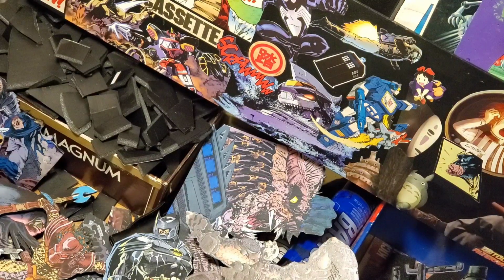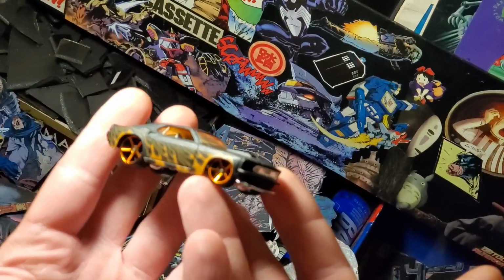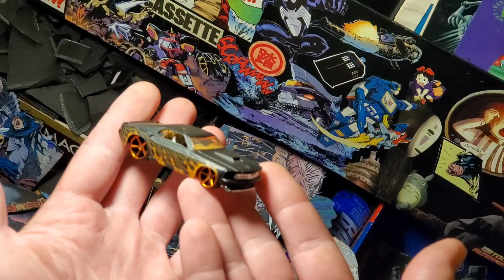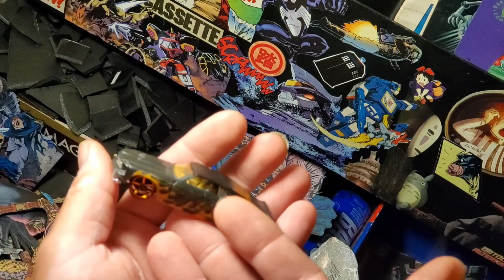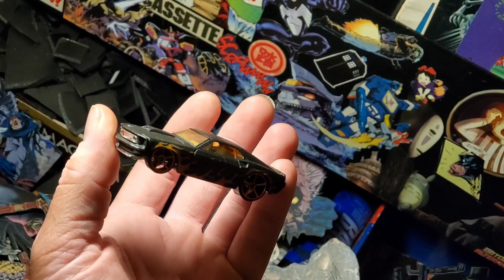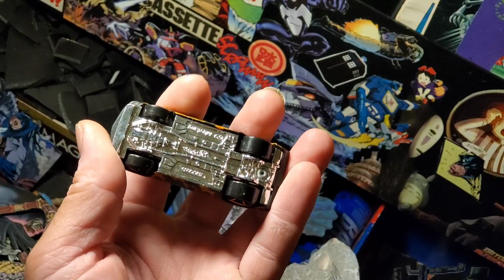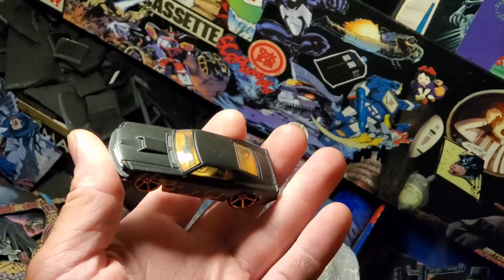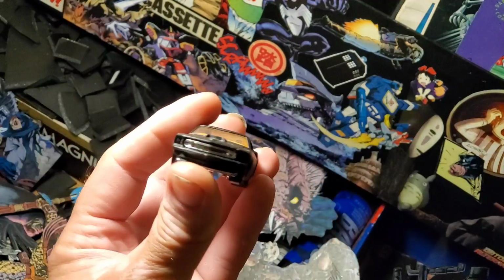All right, then I found some Hot Wheels and a couple of Mustangs. Yay! So, first Mustang is this little guy. For some reason, this camera hates me. There you go. This will be going in my Mustang art project. Doing good. I'm about 50 away from being able to make something substantial.